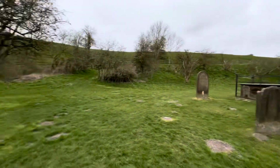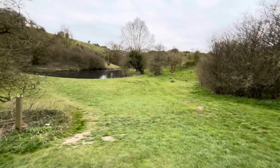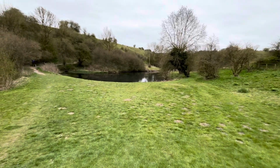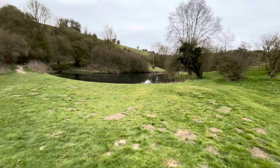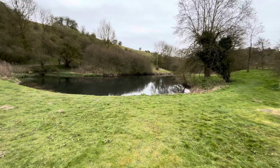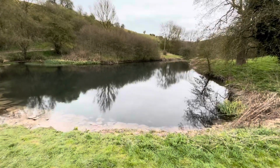And then we've got a nice little water setup over here. Whether this was there at the time, it looks a bit artificial to me, but it's still a nice little thing to see. But yeah, you don't see places like this very often. Nice to get some insight back into what life was like back in the Middle Ages. Yeah, definitely worth a walk for an hour or so.